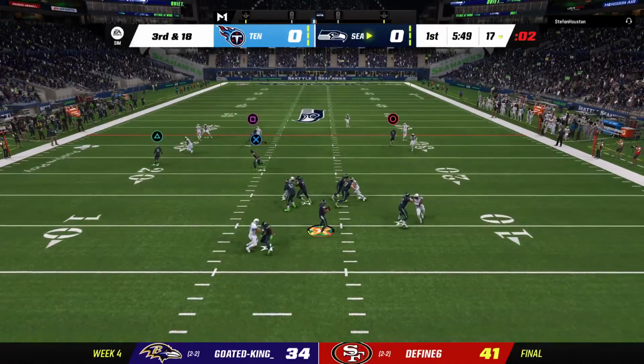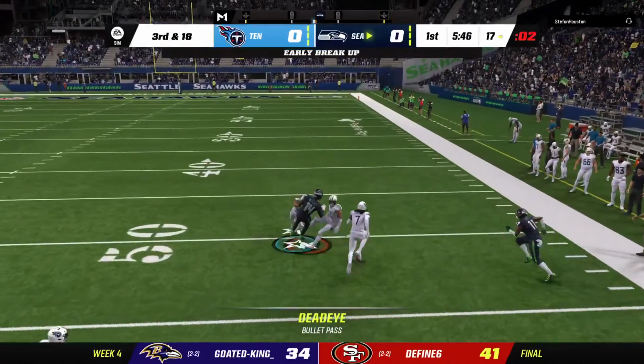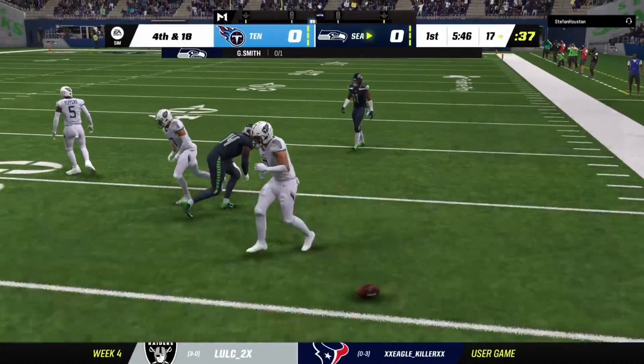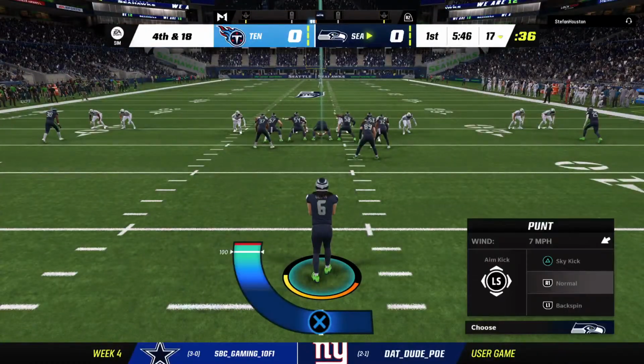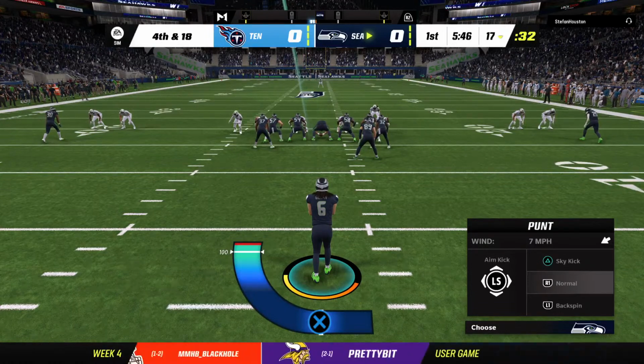Throwing now is Geno. Going for Metcalf on the deep ball. And that is incomplete. Not a great start dropping his first target, but let's face it, it won't be his last chance because he'll get opportunities to make up for that one throughout this game.